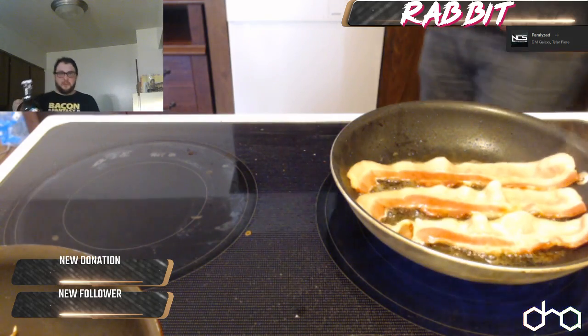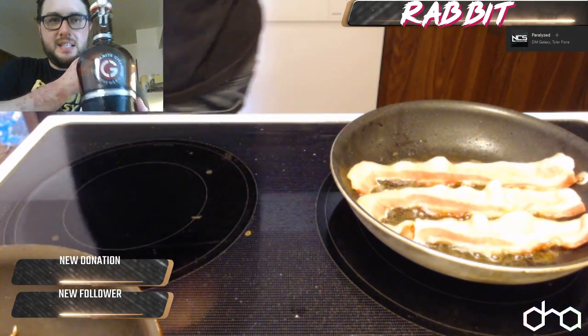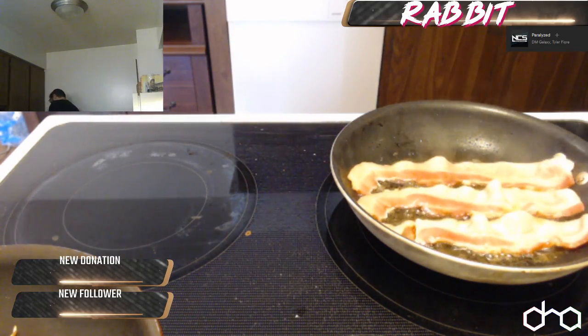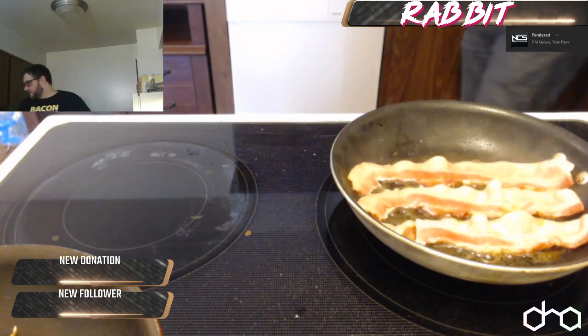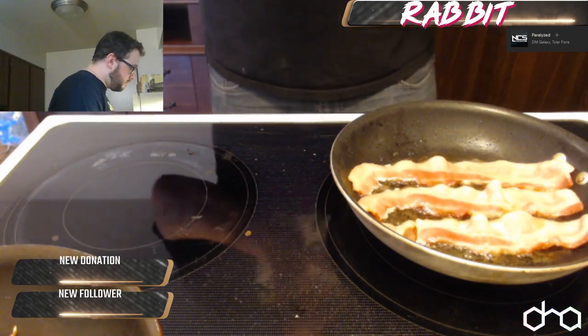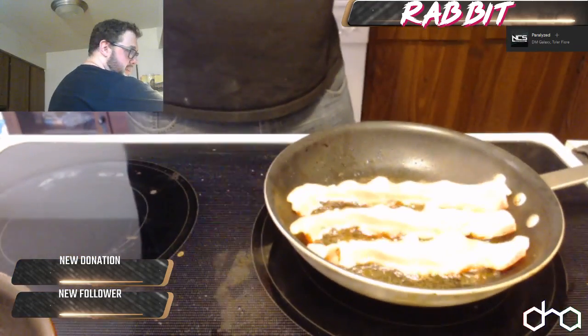This is what I've been drinking here. Granite City. Bought me a growler last weekend. Didn't finish it, but I feel like tonight's the night, you know? Like the bacon star.